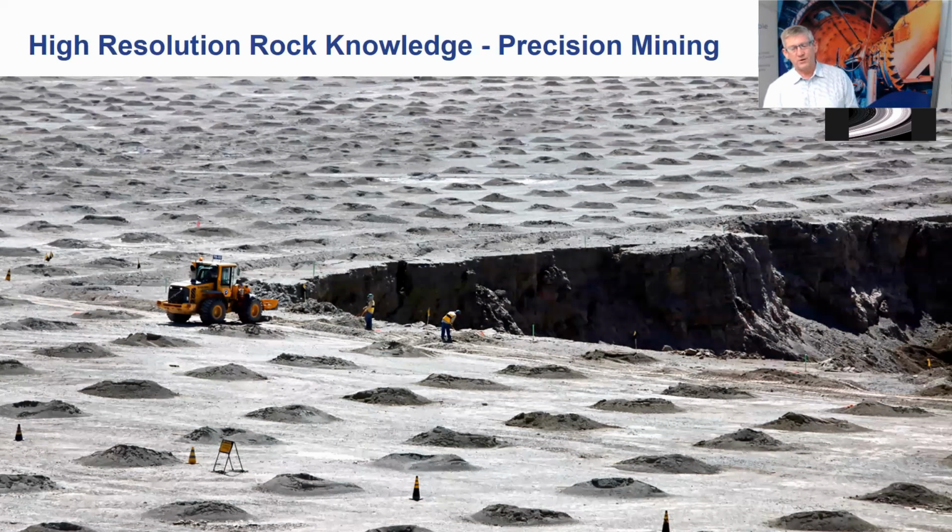So if we can get the high resolution rock knowledge, we can undertake what's commonly called precision mining. And there's a lot of analogies in other industries, and probably one of my favourites is agriculture. There's precision agriculture. It has similar issues to mining. They have variability, weather, crops, yields, and they're trying to maximise their value from that crop, particularly broadacre cropping, given the conditions they have at the time, the weather, the soil conditions.